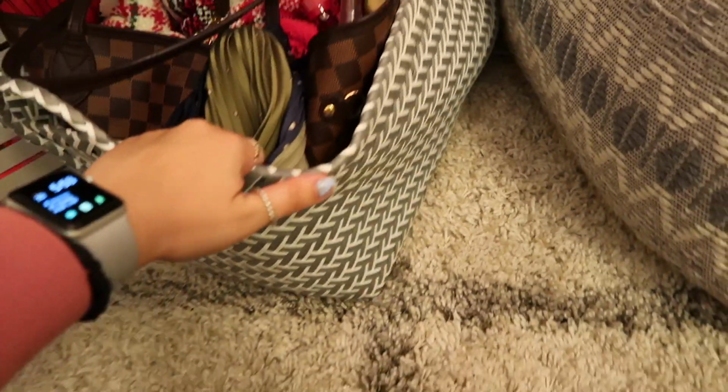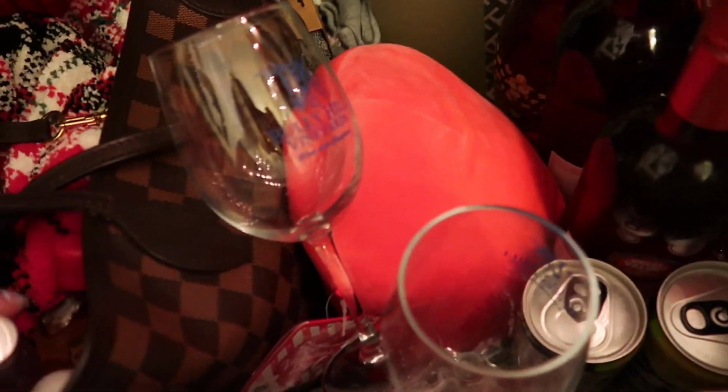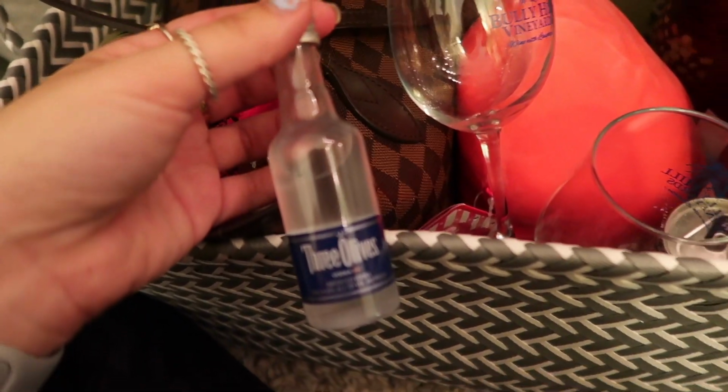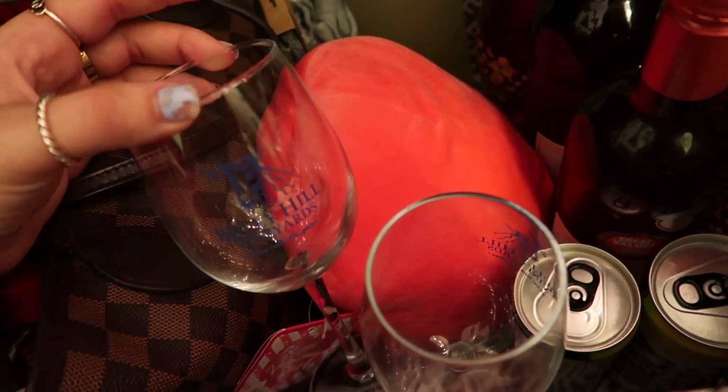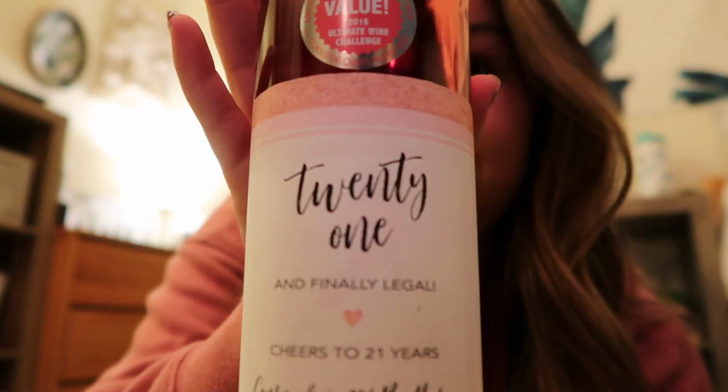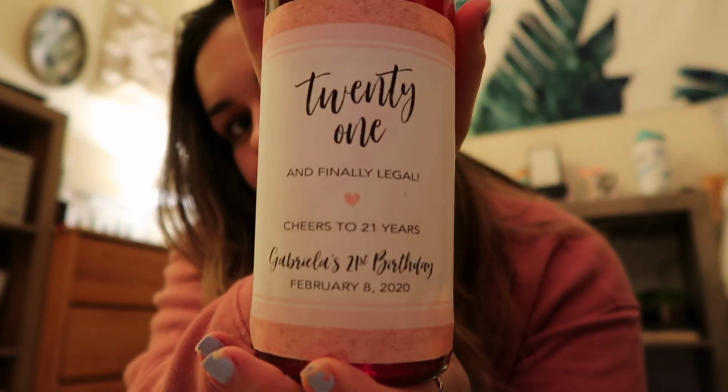Then, let's see if I can get this out. In this basket is all of my alcohol. I just turned 21, so I got a bunch of stuff. Mostly wine because my boyfriend's family and my family did a wine tour, so it was a lot of fun. Okay, so the lighting is literally horrible. I just turned 21 and my mom had these labels made and she put it on my favorite wine, so isn't that so cute? I love it.